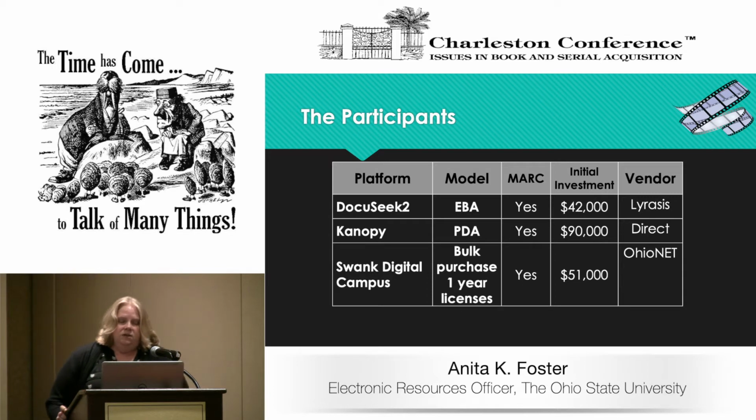So with DocuSeek 2, we are doing the evidence-based acquisition model. Kanopy, similar plan, the patron-driven acquisitions as at Chicago State. And then we also invested in licenses for Swank Digital Campus, and I'm going to talk a little bit more about what all these are.